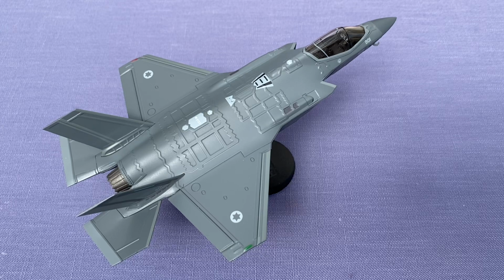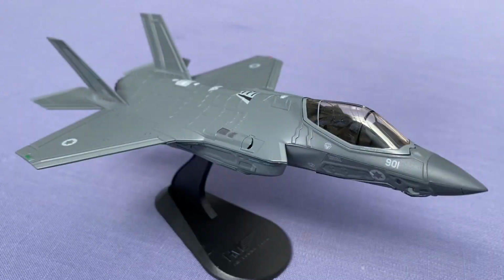The aircraft has three main variants: the conventional takeoff and landing F-35A, CTOL, the short takeoff and vertical landing F-35B, STOVL, and the carrier-based F-35C, CV/CATOBAR. It is an ambitious project to manufacture three variants while using almost the same airframe structures.